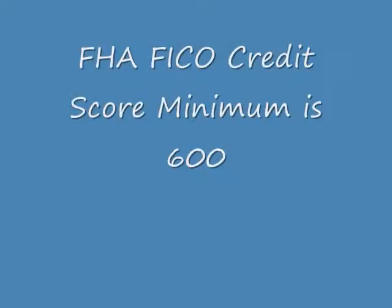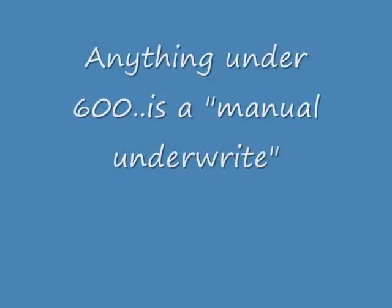That 580 is discretionary because our credit scores in this environment have deteriorated. For that FICO score, we would have to do what's called a manual underwrite, which means it's going to require a lot more documentation, a lot more explanation on how those FICO scores got below 600. So for the case of this conversation on this video, I'm going to set the bar: 600 is the average FICO score that an FHA loan needs to have as a minimum. So 600 and above is an FHA FICO score minimum.